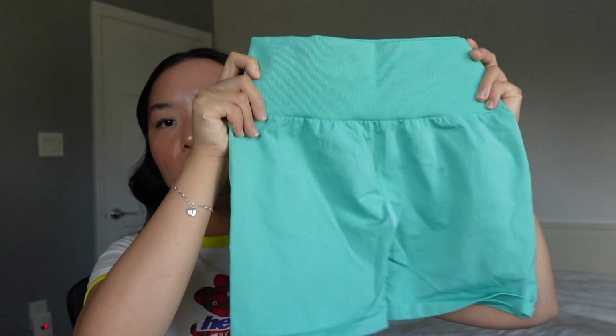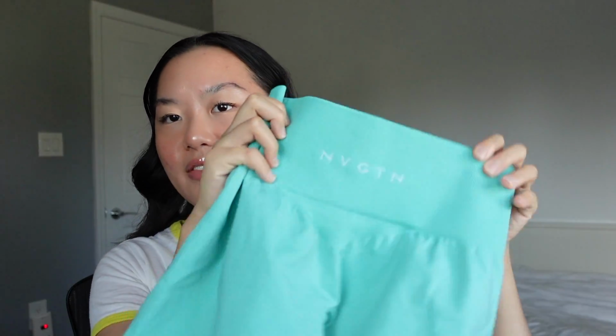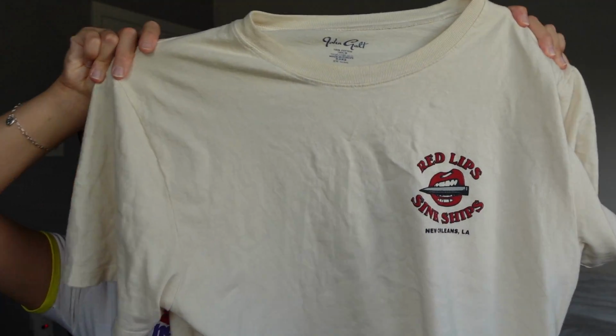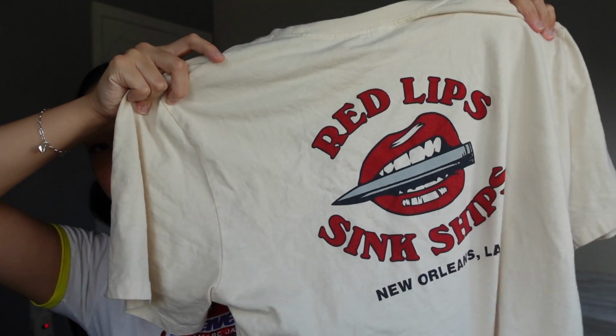Next, I got these gorgeous shorts from Navigation. Navigation, again, one of my favorite athleisure brands, and I saw this color and my jaw literally dropped. Like, are you kidding me? Like, this is giving so Barbie. Next, I got this shirt from Brandy Melville. It says Red Lips Sink Ships. This is what it looks like.